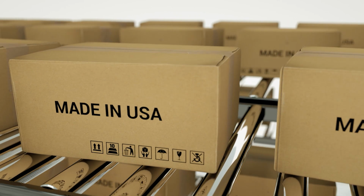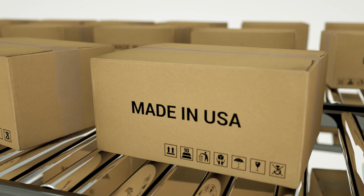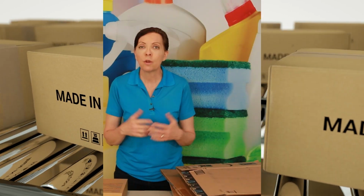So prices are escalating. There are other countries that had been purchasing US packaging, and I do like this, they're not purchasing it anymore. And so we have to be really consciously aware. What are we doing with the amount of boxes that are coming in?